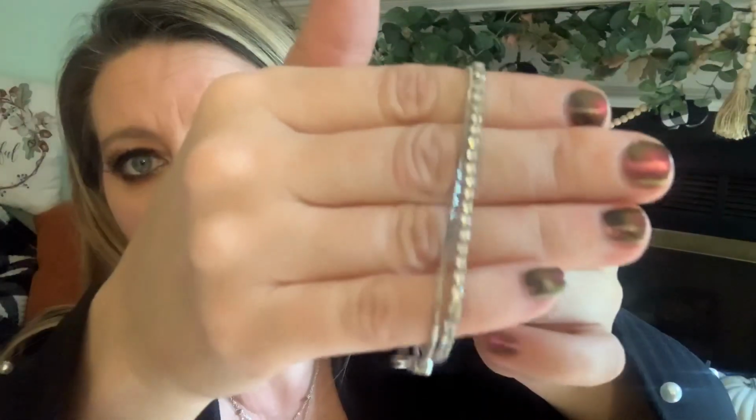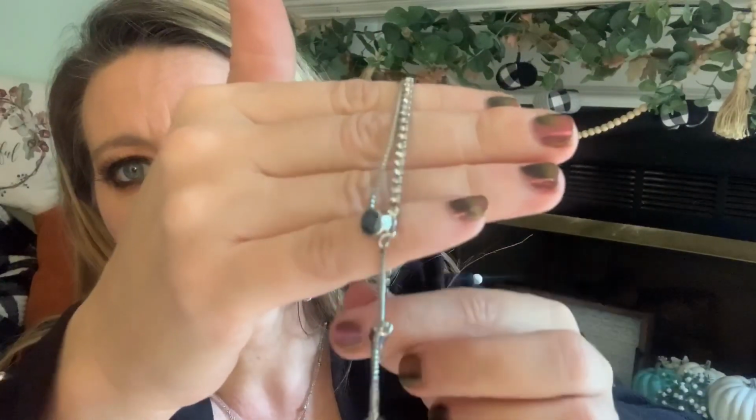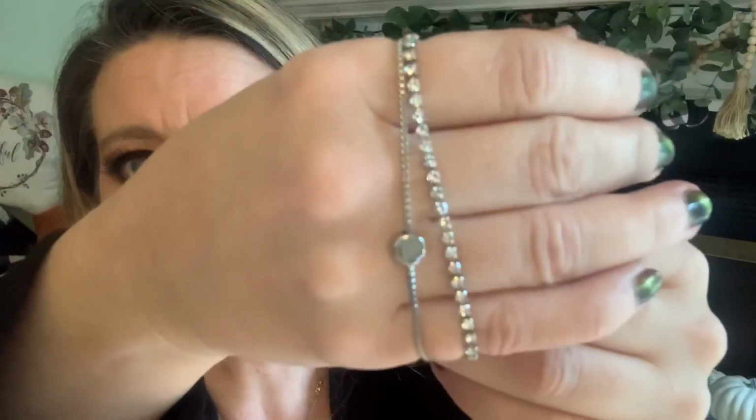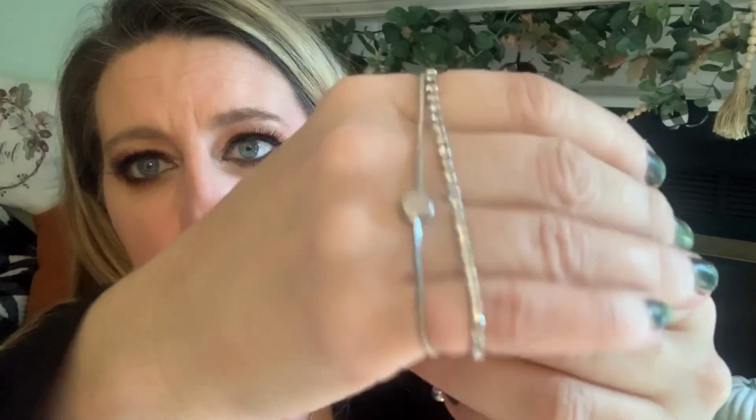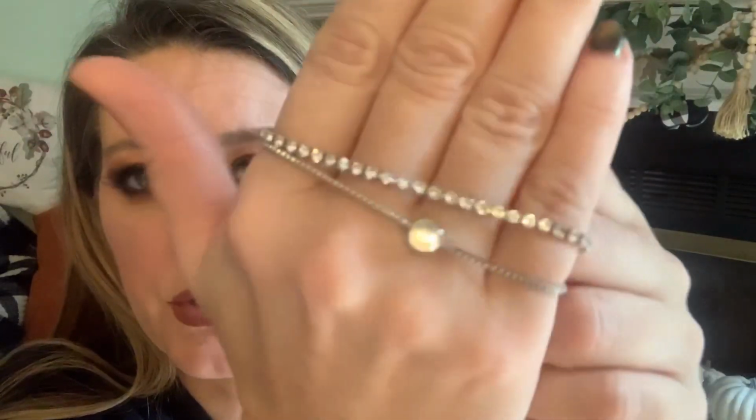and now we have a double layer bracelet. So I'm just going to sort of bring this in so you guys can see it. Oh, okay, no, so it goes like this. So it's got a box chain with just a little circular thing, and then it's got the beautiful crystals in there on the second layer.